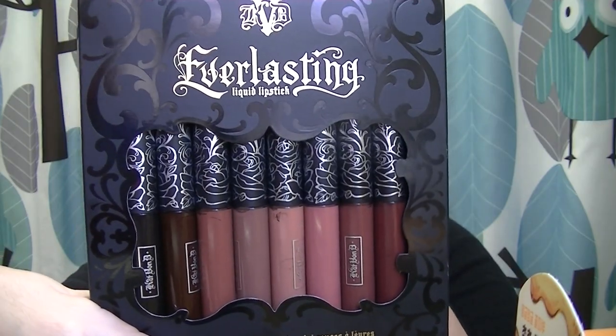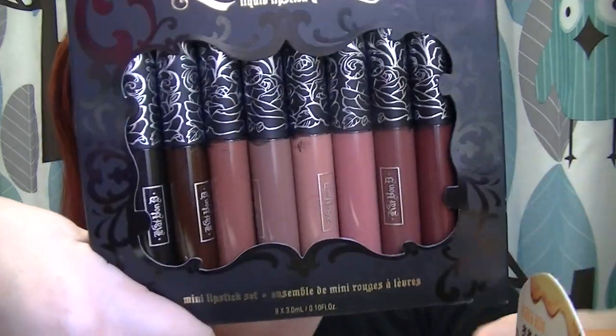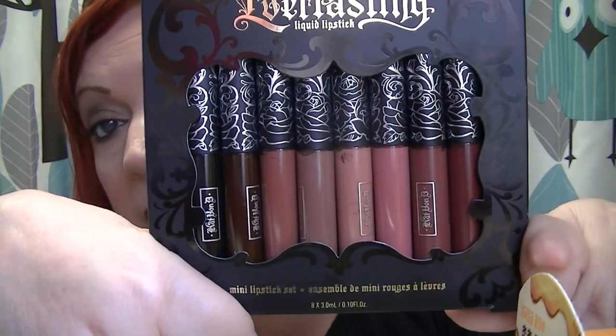Those have kind of a different formula. It's like a whipped formula. I also like the ones from the Sephora brand, but those are also kind of like a cream or a whipped formula. These are more of a true liquid lipstick. So they go on very wet and then they dry down. I do have one on today. I just pulled it out.